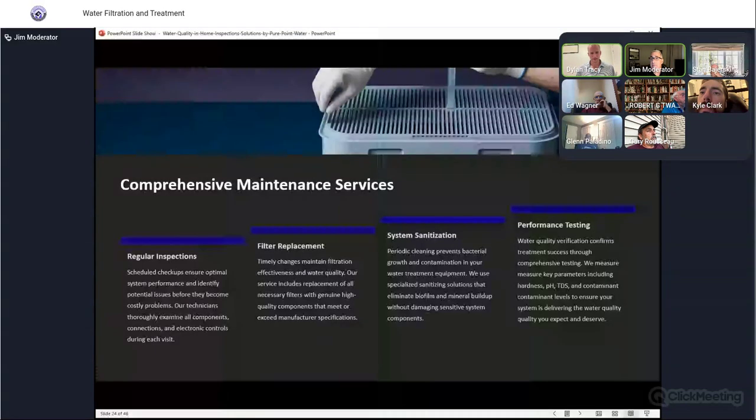Comprehensive maintenance service. You want to make sure that every RO system is cleaned and the filters are changed once a year. It's a pretty easy process. You go in with a sterilizer and a cleaning liquid. It's 1 part cleaning liquid to 5 parts water. You mix it around and you scrub down the RO system. So it's really important to make sure that your ROs get cleaned and maintained every year.